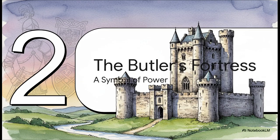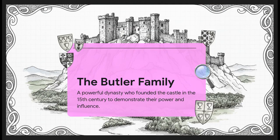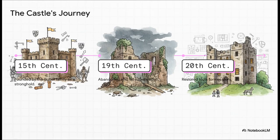Because let me tell you, this castle was way more than just a place to stay safe. It was a statement. And it all boils down to one incredibly powerful family, the Butlers. Now, these guys weren't just building a house. Oh no, they were building a massive, in-your-face symbol of their power and their wealth. This castle was basically a giant stone sign that said, "We rule this whole region of Munster, and don't you forget it." And man, this castle's story is a total roller coaster.